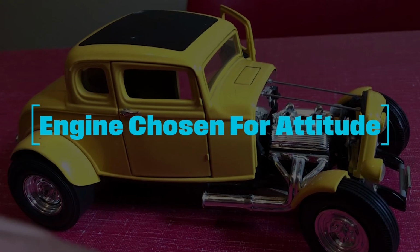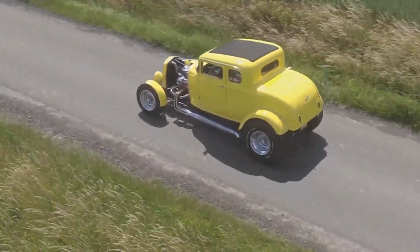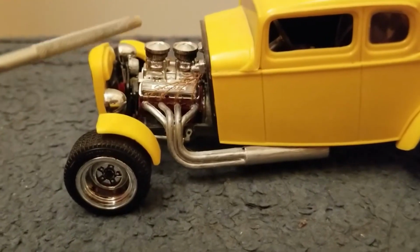Engine chosen for attitude. Here's a surprising twist about Milner's iconic '32 Ford. The engine wasn't chosen for historical accuracy. It was chosen purely for attitude. George Lucas wanted the car to look loud, aggressive, and rebellious on screen, and that meant the heart of the car had to scream personality, not authenticity.